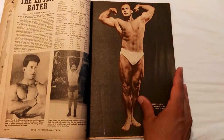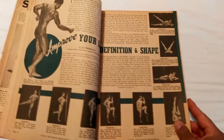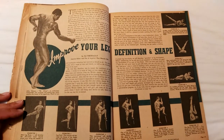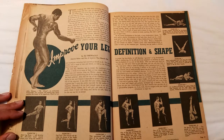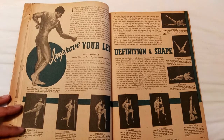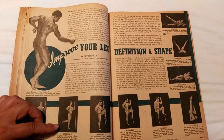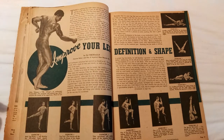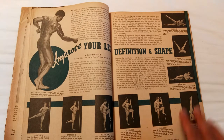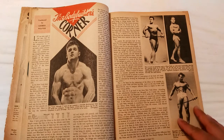Now, going through the magazine, the first particularly interesting article I found was improving your leg definition and shape. A lot of the exercises shown here are now performed using cables and other various apparatuses. But back in the day, only the iron boot was used. I've got an actual original Wader iron boot from the 40s or 50s, and they weighed quite a bit. And so back then, to do things like side raises, leg curls, even leg extensions, these were done mostly standing and in other lying down positions, as you can see in the images. The iron boot was used by many of the bodybuilders back then. Now, of course, we have cables. But it's interesting to look back at that kind of training.